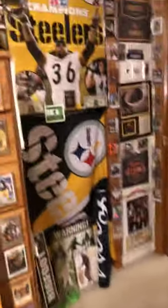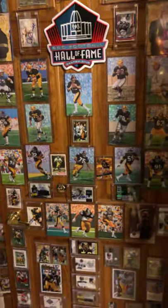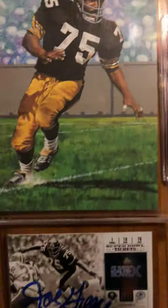I'll swing over here. Shut the door. I call this the Hall of Fame door. Tons of cool autographs on here. Jack Lambert, Mel Blount, Bullet Bill Dudley, so on and so forth. Chuck Noll, Terry Bradshaw, Joe Greene, Jack Ham. We even got Lynn Swann. It's just endless. This is a small part of my huge collection.